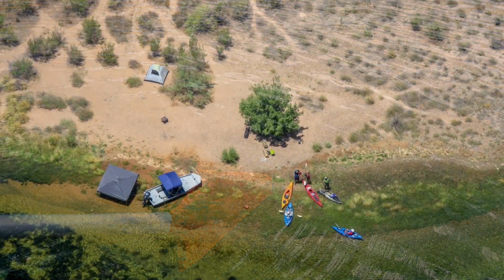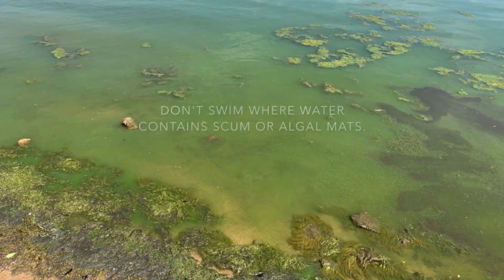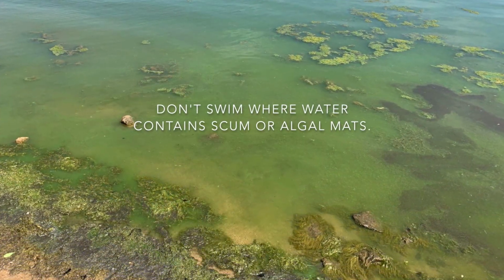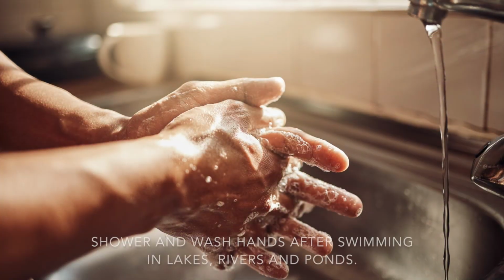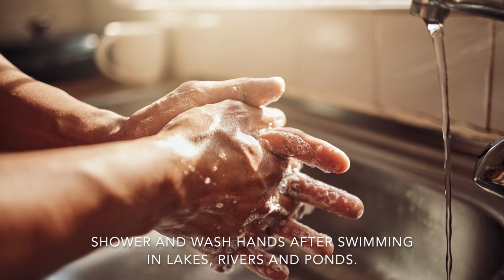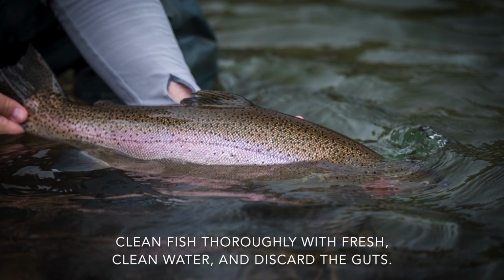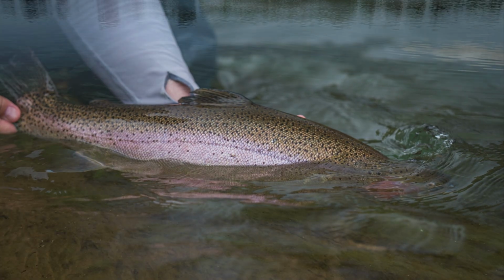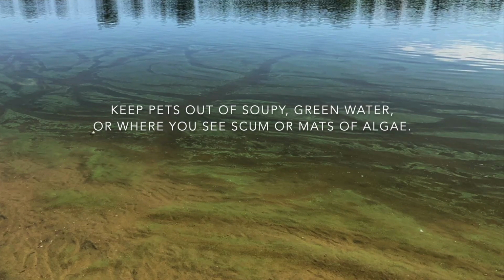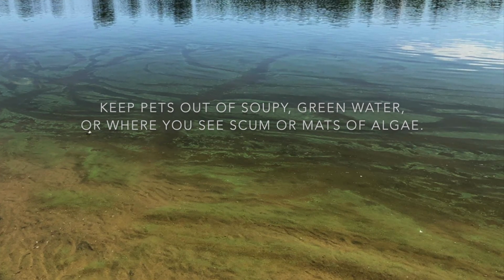There are a few important things you can do to stay safe. Avoid swimming in water that contains foam, scum, or algal mats. After swimming in lakes, rivers, or ponds, make sure to shower and wash your hands thoroughly. Clean any fish you catch with fresh, clean water and discard the guts. Keep your pets out of soupy, green water or areas where you see scum or mats of algae.